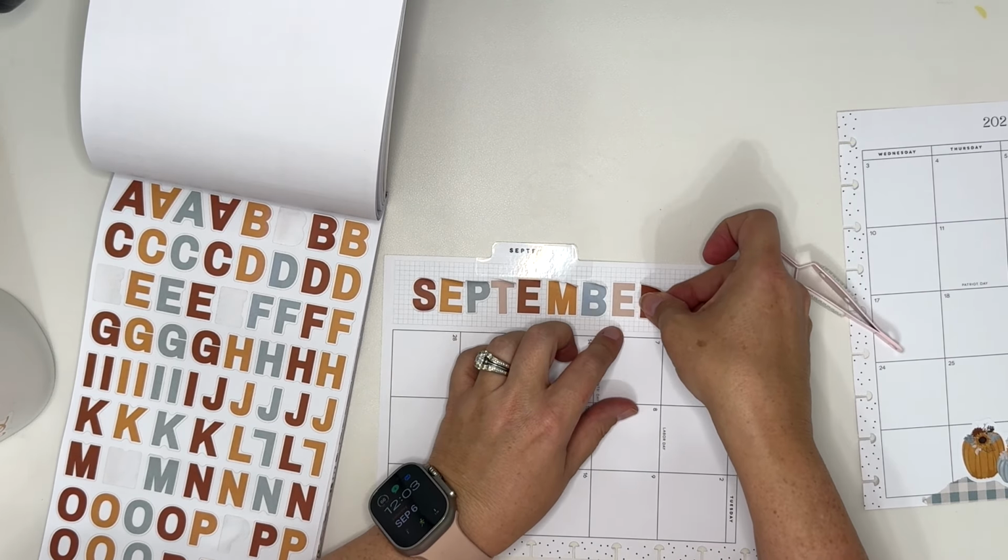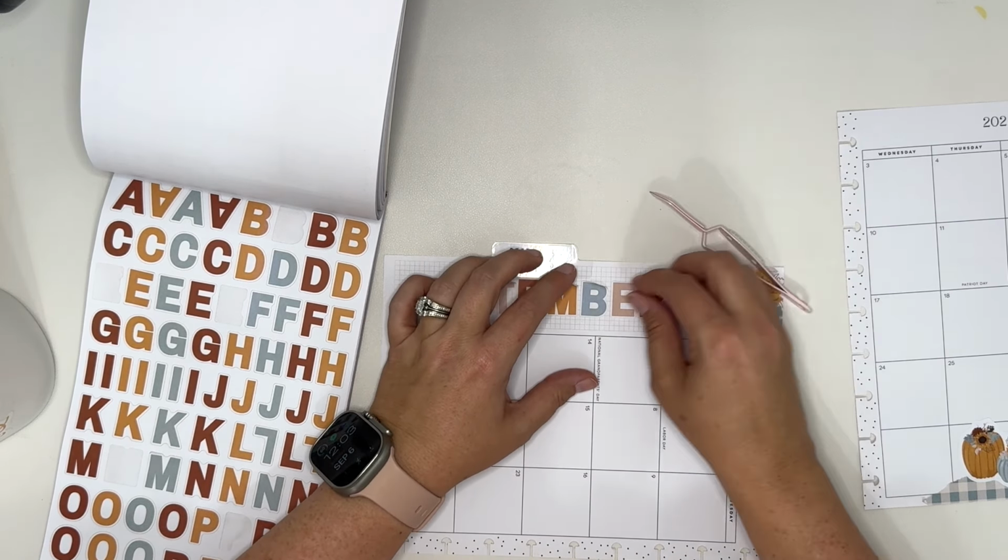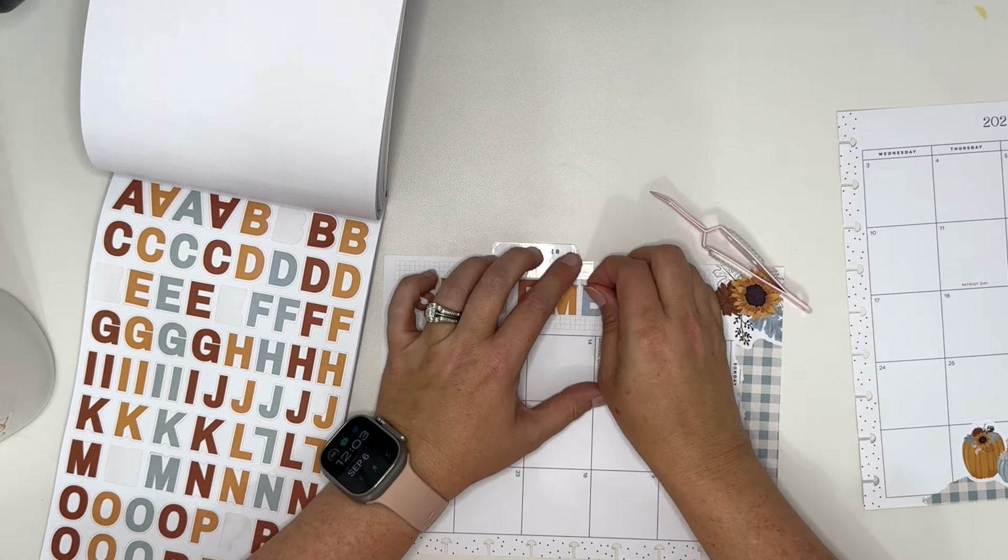And honestly, with these grid lines, it might be easier to put them down using the grid lines rather than the ruler trick. But typically you don't necessarily have a line you're putting them on. So you can just do whatever works best for you.